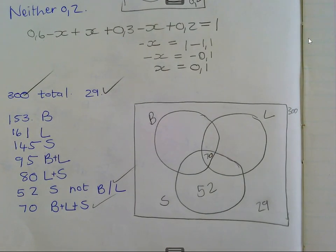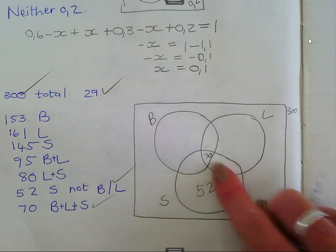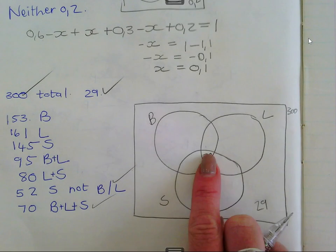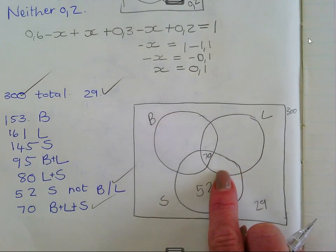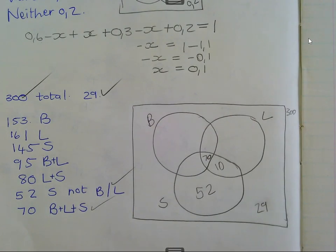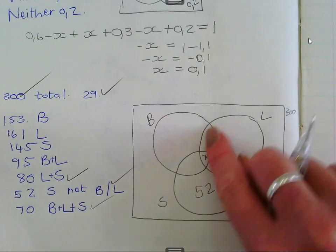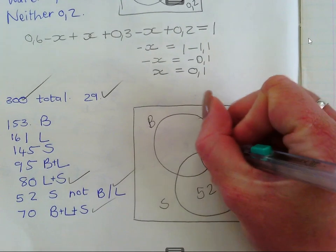Okay, 80 had lunch and supper. So 80 is for this one. Can I write 80 there? No. 70 of the 80 are already in there. So what must I write there? You understand why? 95 at breakfast and lunch. Here's the gap for breakfast and lunch. What do I do with the 95? Subtract, so it's 25.